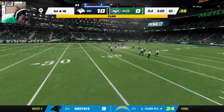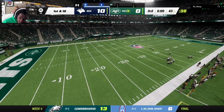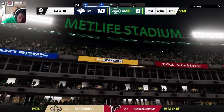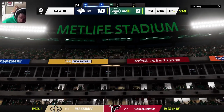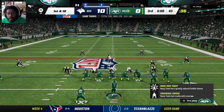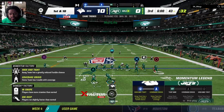Well, that's certainly one way to avoid a dangerous kick returner, I suppose, but you are giving up extra yardage, that's for sure. Because if you put it out of the end zone, they start at the 25. So at a minimum, you're giving up 10 yards to the offense. Wilson leading the Jets up now for a 1st and 10 at their own 43.